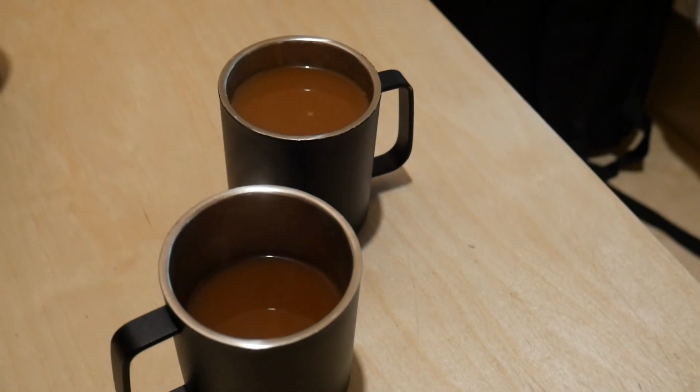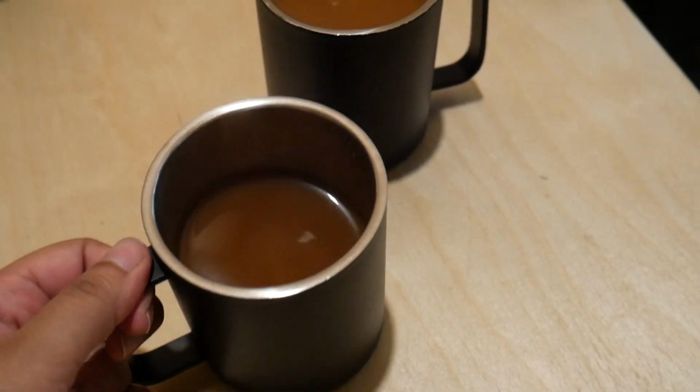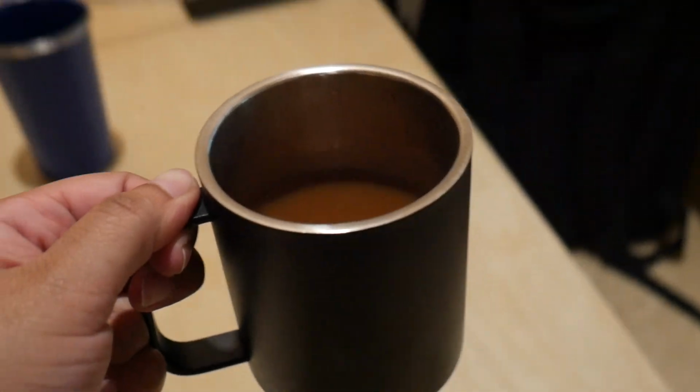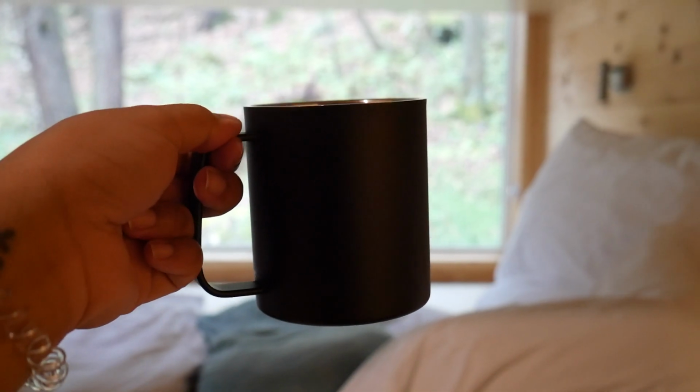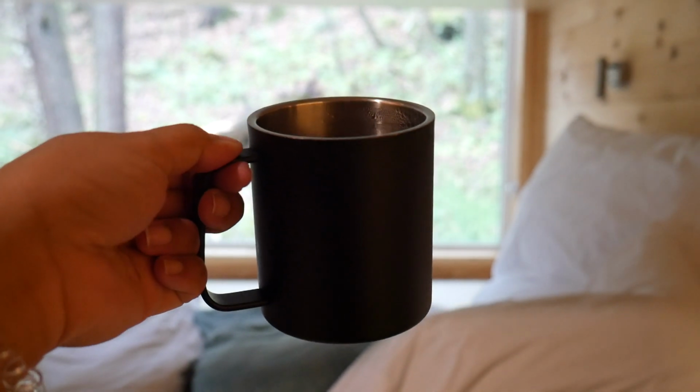And then I had some coffee, as did Ian, right after breakfast, just regular drip coffee with a little bit of macadamia milk inside. This coffee was available there at the cabin, so very easy to make.